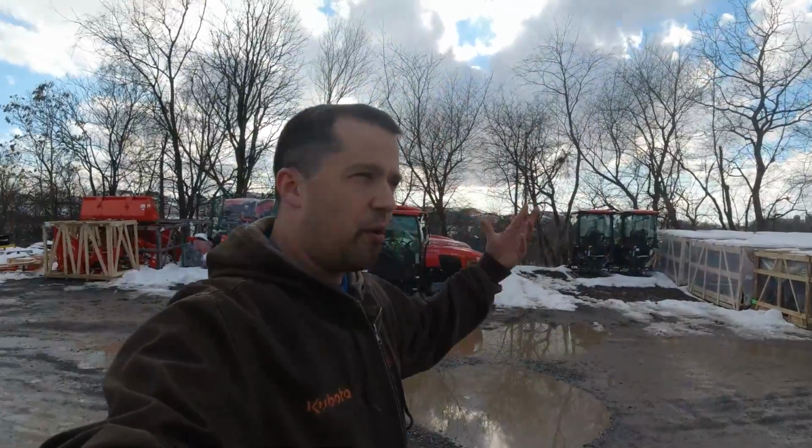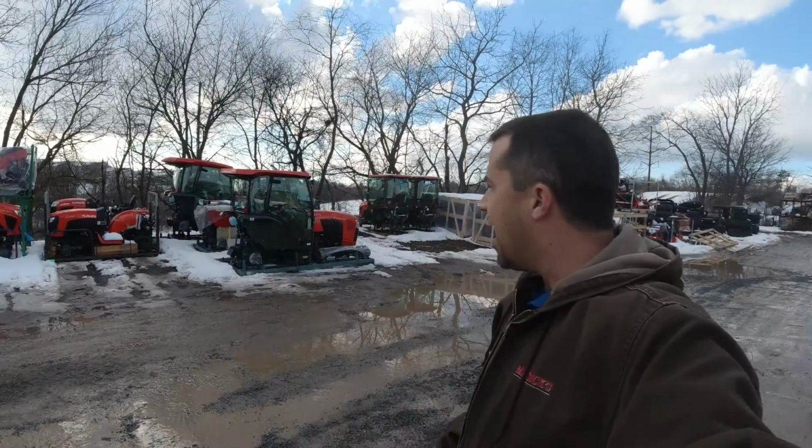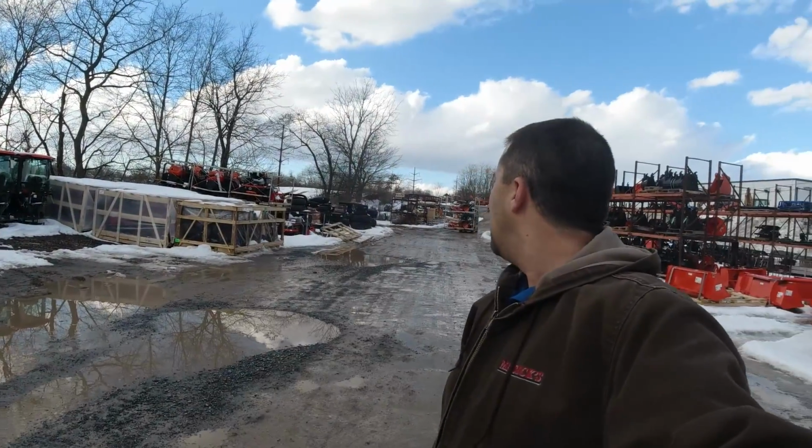Why we walked over here is to show you what's behind me. Now this isn't just a Kubota problem, but this is the most visible place that we see it. If you've watched videos before where I come down around this warehouse area, this is usually a point where you're going to see BX series tractors stacked 4 and 5 high. And right now I don't think there are any.